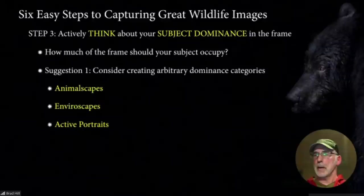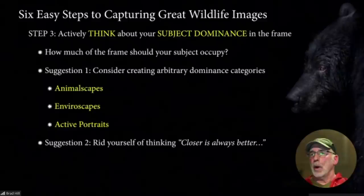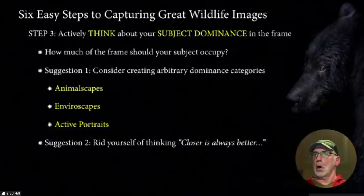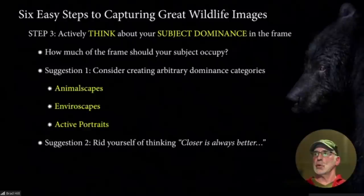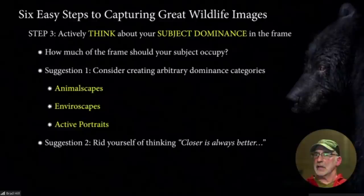And the other suggestion I would definitely have for all wildlife photographers is rid yourself of thinking closer is always better. That's something that is a huge issue with wildlife photography. I'll see people in front of the most fantastic scene you've ever seen, and they're not even shooting the shots, simply because they're waiting to get closer to the subject.